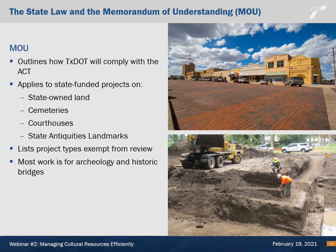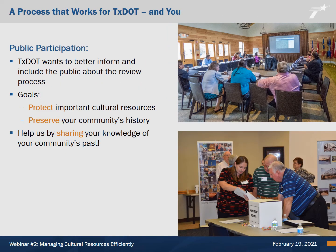The MOU lists some project types that are exempt from review. Most of the work TxDOT does under the MOU is for archaeology and for historic bridges. The historic preservation process can be confusing. In addition to streamlining the way TxDOT historians and archaeologists complete reviews, we are actively working to better inform and include the public in the process. At the end of the day, it's about protecting important cultural resources and preserving your community's history. We encourage you to participate by sharing your knowledge of your community's past. TxDOT professionals are here to listen to you and your concerns.